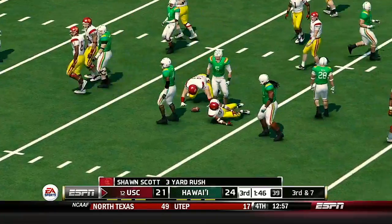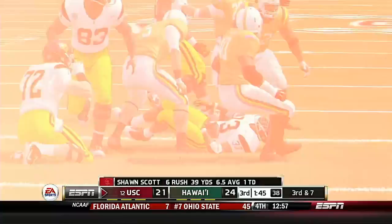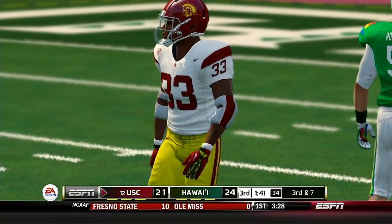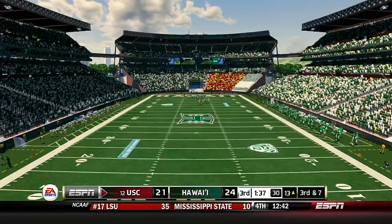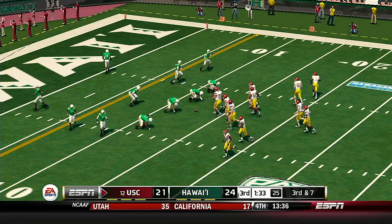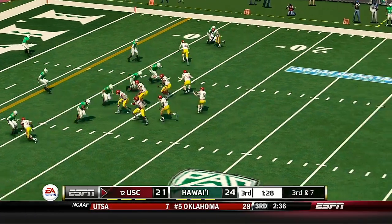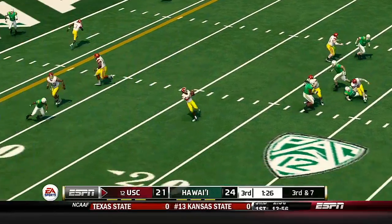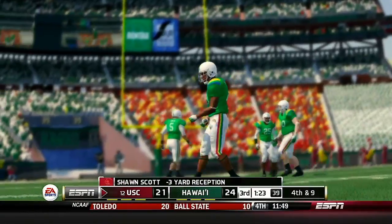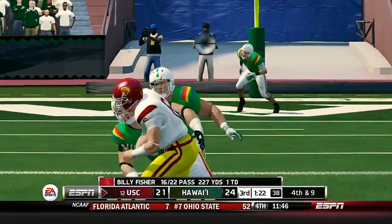He fights forward to about the 13. And this play is number 8 on the drive. There's a strike complete. That's a great tackle at the 15. They're stopped 2 yards behind the line. Really, they just had nowhere to go after the catch.